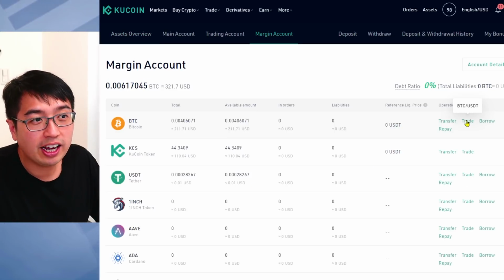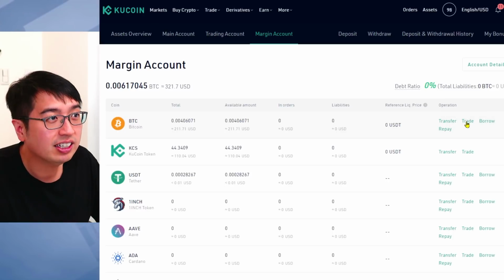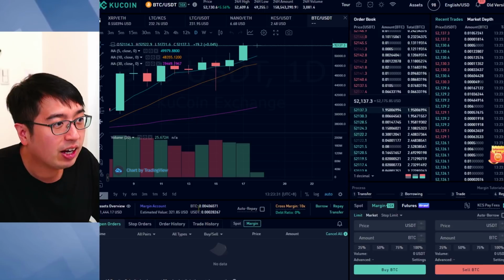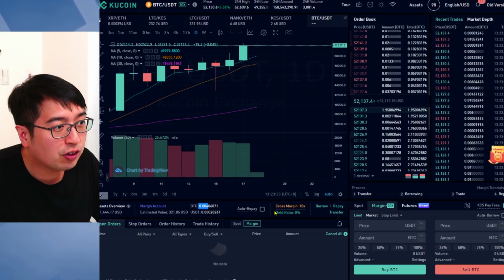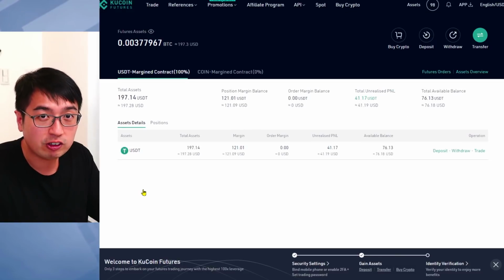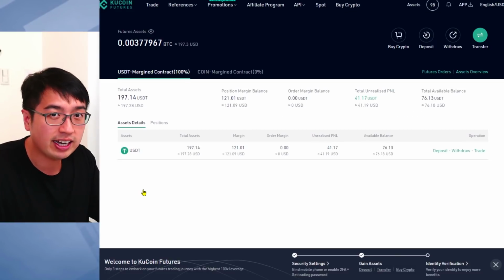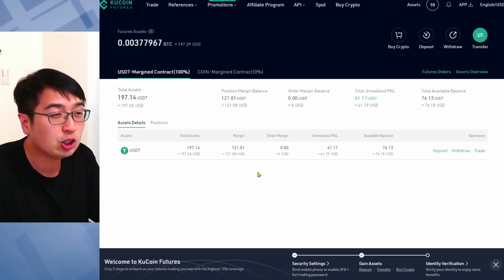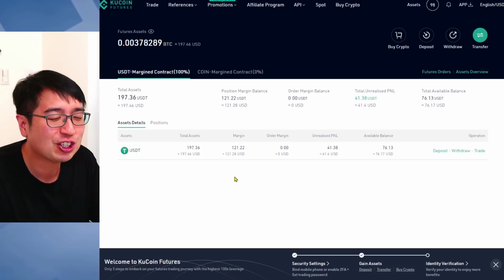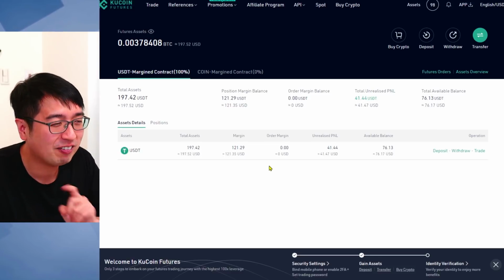Here's my BTC. I have a 10x trade on it. So if we trade, right now we have a margin trade and we own 0.004 Bitcoin. The futures account here is where you do your leverage trading, anywhere from 1x to 50x. With an account that goes through KYC, you would be eligible for 100x leverage, which is just crazy. But good luck to you if you do that.